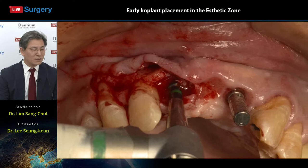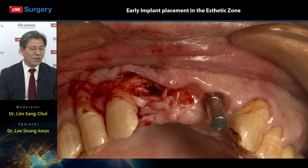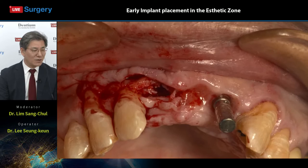Can you see, no irrigation? Now he is not using saline irrigation. It means lower speed, like 50 RPM, and it doesn't need any saline irrigation, right? So that is why we cannot see the saline irrigation situation.